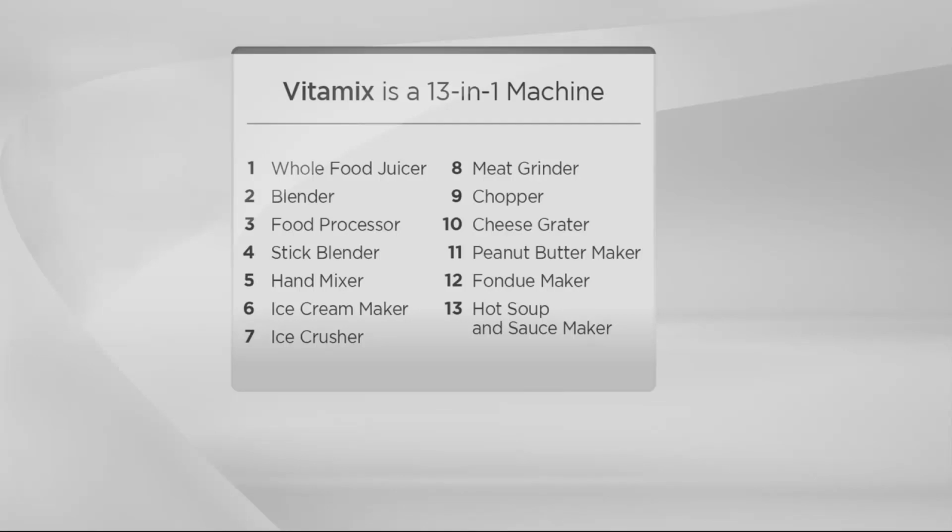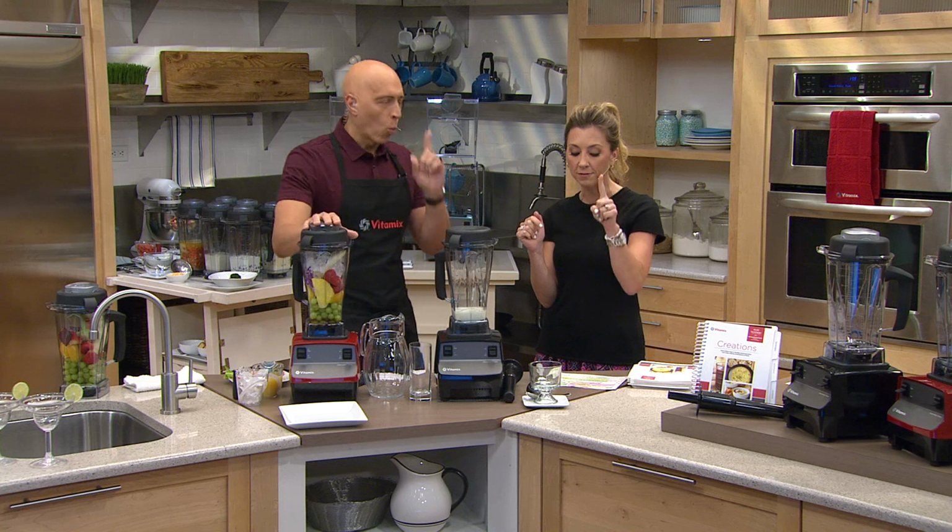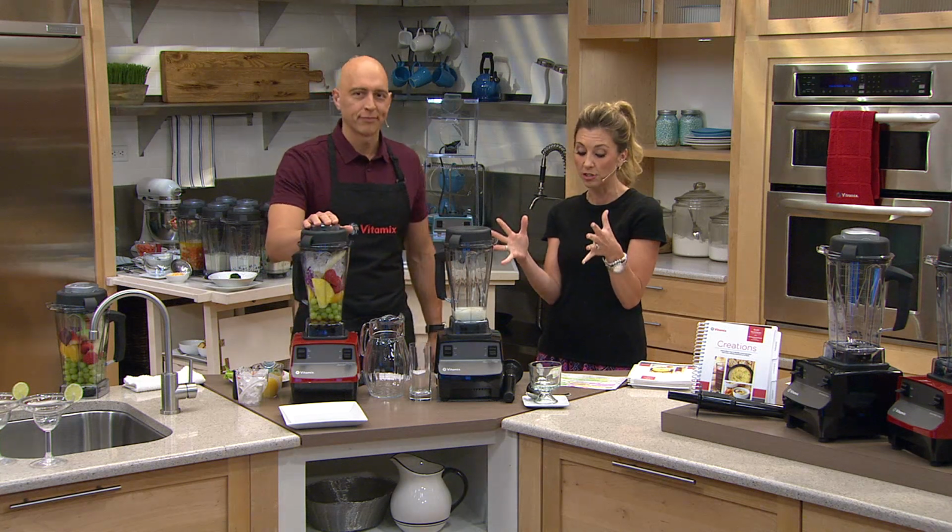It's a food processor, as I said, a blender, a stick blender, a hand mixer, an ice cream maker. We're gonna make ice cream in 30 seconds, an ice crusher for all those great summer cocktails. It's a meat grinder, a chopper, a cheese grater, a peanut butter maker. You said it before, fresh homemade peanut butter in seconds, a fondue maker, and a hot soup and hot sauce maker. And we're going to show you that as well. All those things you can do with just one device. One machine.